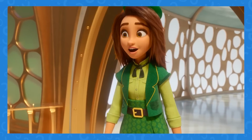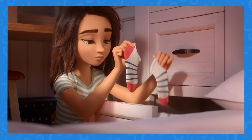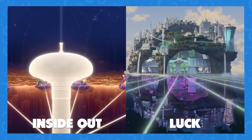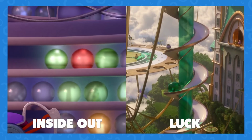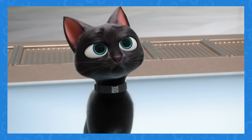Number 2. Inside Out. The Land of Luck and the Land of Bad Luck look very familiar to us. Perhaps the designs for these worlds were borrowed from somewhere. Ah yes, we think they look suspiciously like Riley's mind from Inside Out. The architecture of these places is very similar, and borrowing the look of your movie's world from another popular movie's world is definitely a recipe for success.